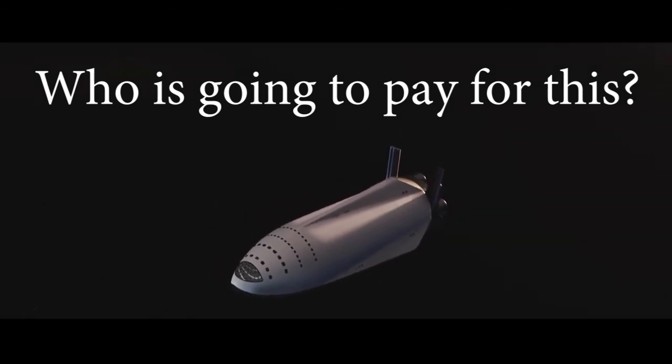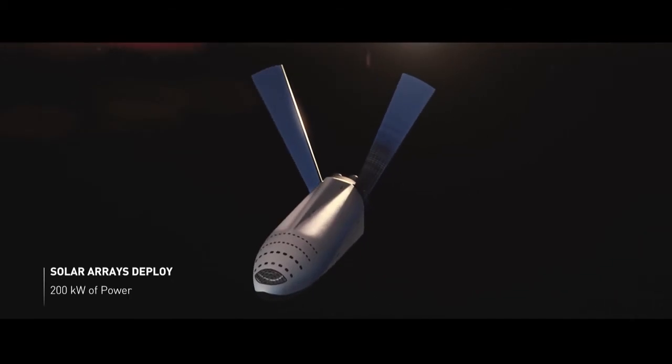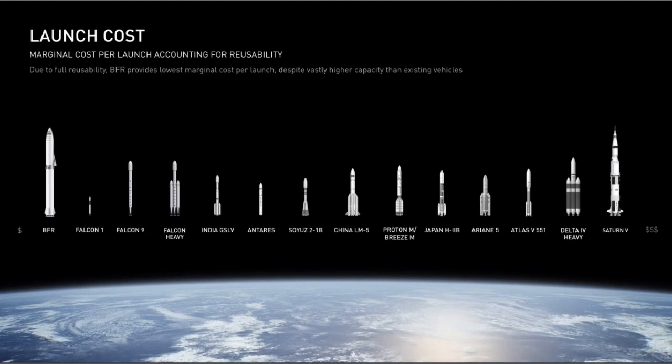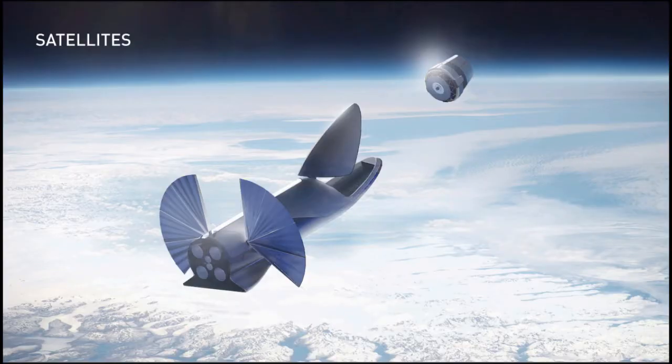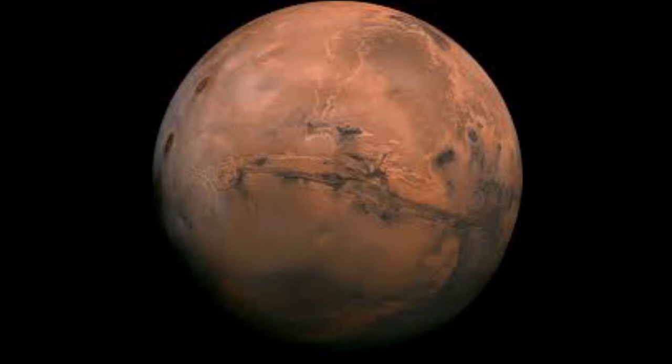Who is going to pay for this? The way SpaceX are going to be able to afford to build a massive rocket is by slowly phasing out all of their current rockets and just focusing on the BFR. This will dramatically bring down the cost. The BFR will be a multi-purpose rocket. It will launch satellites as well as fly missions to the ISS, Moon and Mars. The BFR will be cheaper to run than any other rocket on the market now. This includes SpaceX's Falcon 9 and Falcon 9 Heavy rockets.